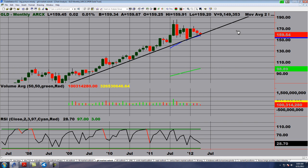So there you have it. I would start looking, as I mentioned, to trade off of those dailies. You've got those key reference points. Looking at it on the flip side, we also want to watch this trend line here over the last 3 months as it's forming a nice trend line on the monthly chart.